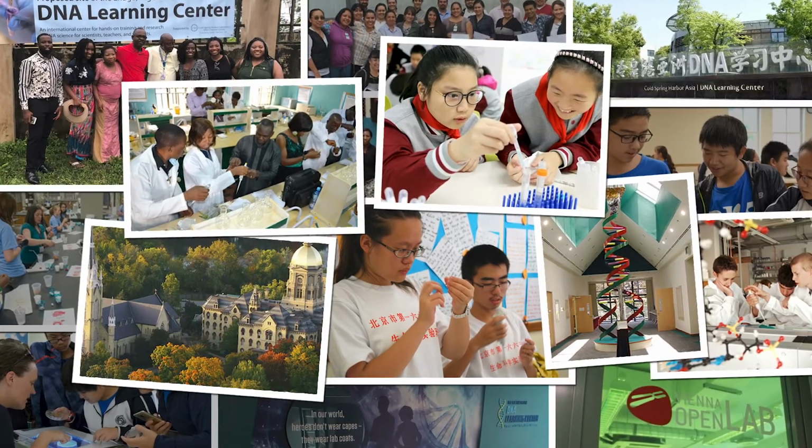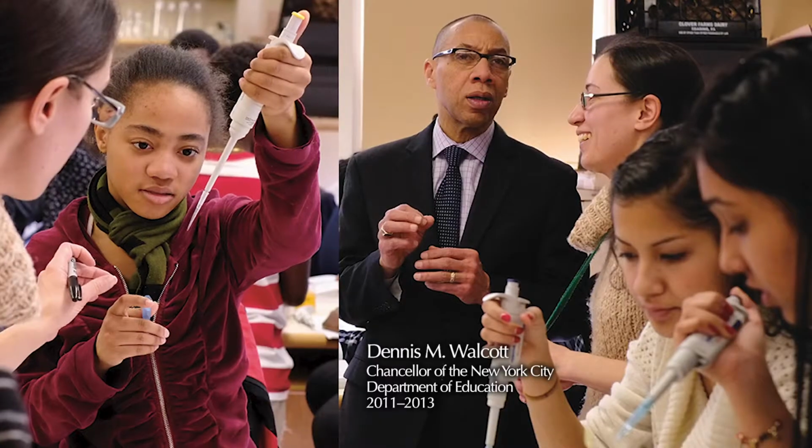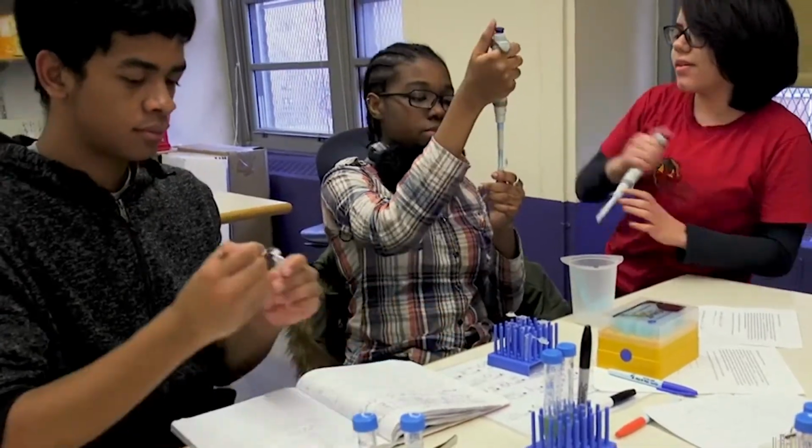In 2008, we followed our own playbook to establish Harlem DNA Lab in Upper Manhattan. The Harlem site was an immediate success, with 2/3 of student experimenters being minorities underrepresented in science. We don't do any of this at our school. Not at all. Not at all. So, and because the DNA Lab is, short 2 bus stops away, it was very accessible.